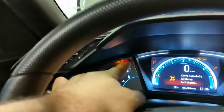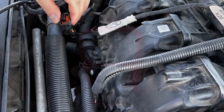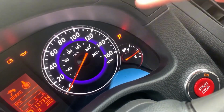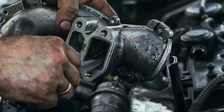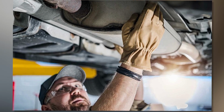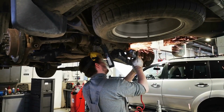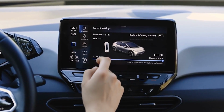This is a particularly nasty deception. Some sellers remove warning light bulbs to hide expensive problems like airbag system failures or emission system defects. An airbag system fault can cost €2,000 to repair, while emission system problems often require exhaust after-treatment component replacements costing €3,000 or more. Modern cars also have integrated infotainment systems that control multiple vehicle functions.